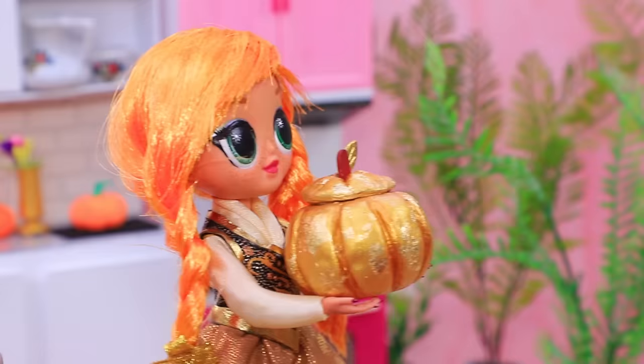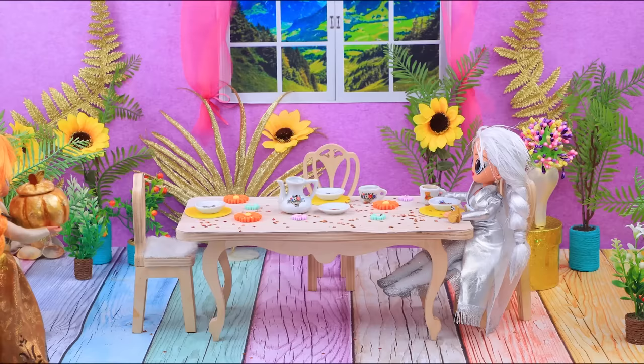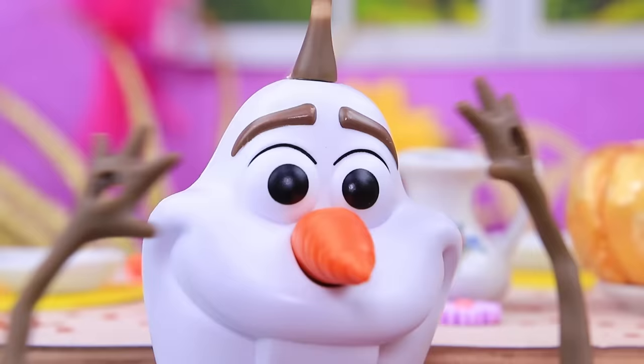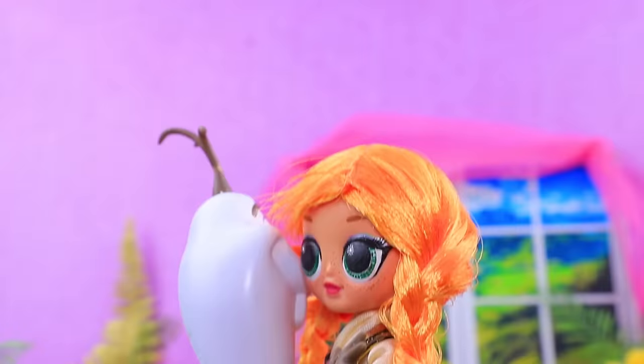Anna is quickly bringing out the main dish. But the dinner party didn't happen. There was only a note with apologies. Olaf was afraid that he's going to be in trouble. But everyone only laughed.